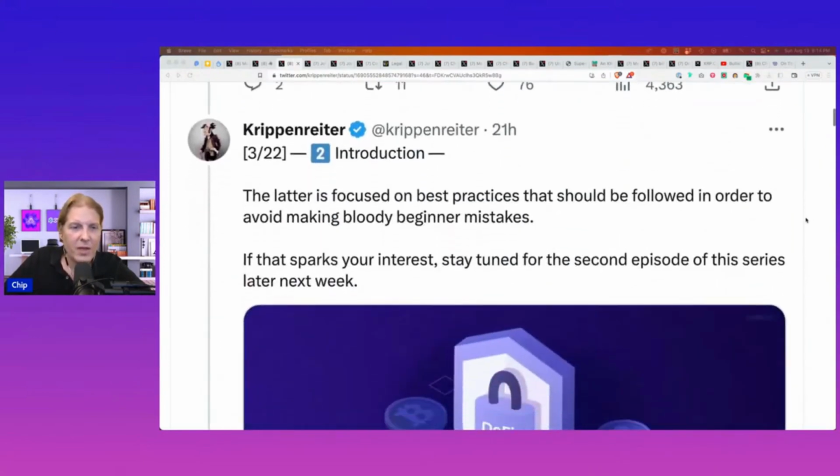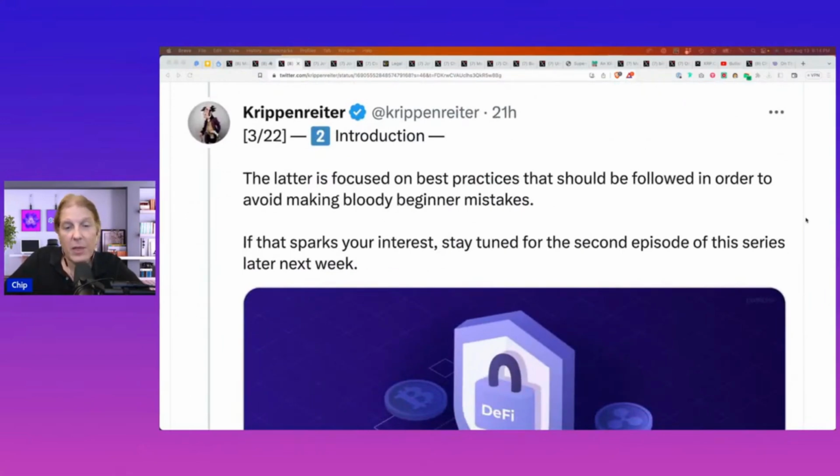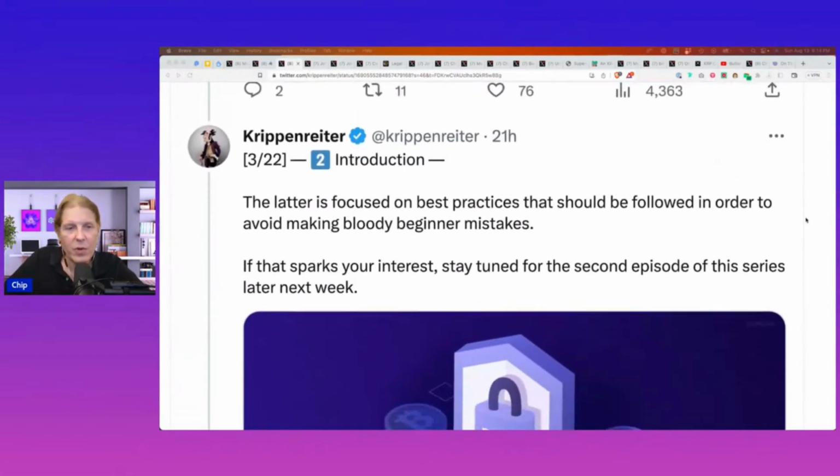There you go. And then he says the latter is focused on best practices that should be followed in order to avoid making beginner mistakes.